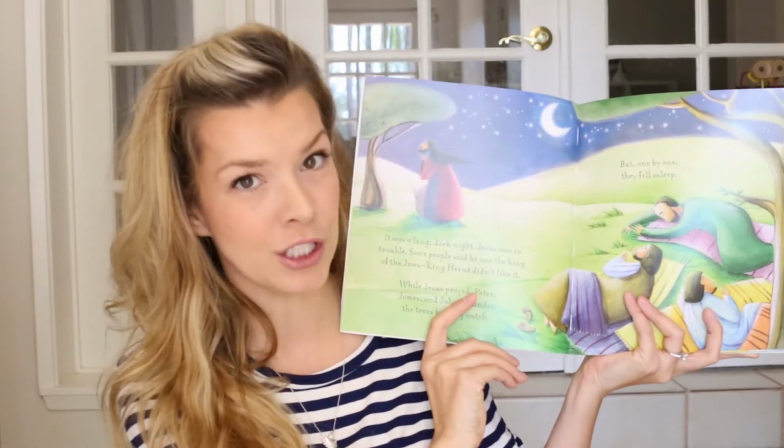This book I actually found in a set on Groupon, and I think it came with 12 books based around Jesus and the New Testament. So that was a really great find. As you can see, the cover's beautiful. The illustrations are just beautiful, and the story is told very simply, perfect for preschool ages.